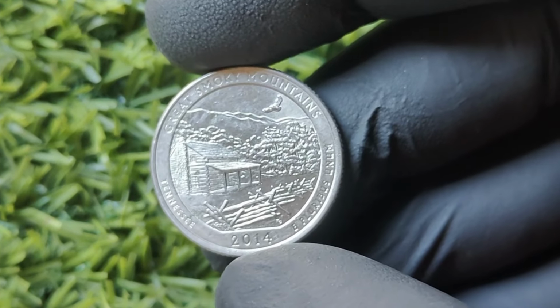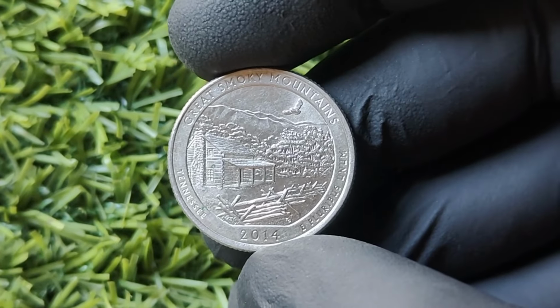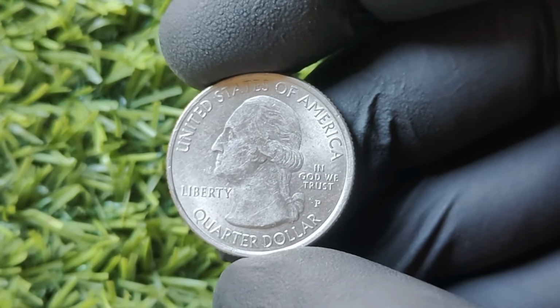So now let's get practical. If you've got a stack of quarters, here's what to do. First, find the 2014 Everglades quarter from Florida. That's your target. Now flip it and check for that P mint mark. It should be right under the word "In God We Trust" near Washington's ponytail.